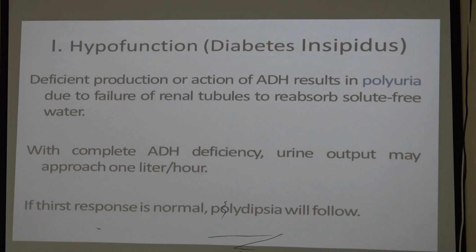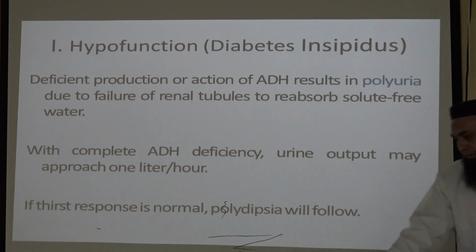What will happen in the body? First of all, osmolality increases, because more water is being lost, so there is less water in the body. This is a key concept, and this is an investigation actually. Urine osmolality decreases: more urine, more water. More water in the urine, less water in the body, so less water, more osmolality. The same investigation.